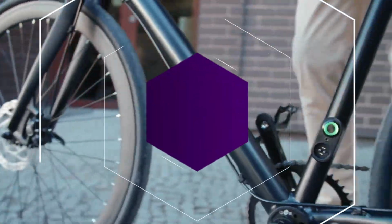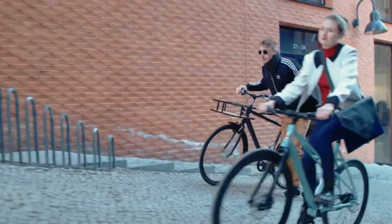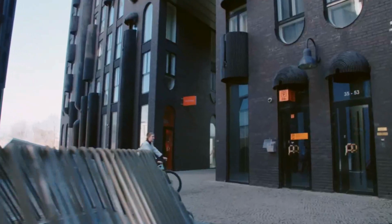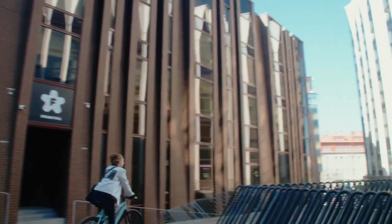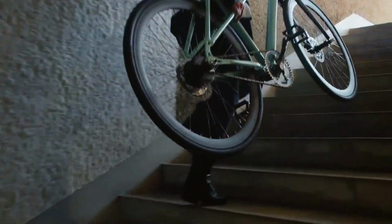Introducing the Ampler electric bike, sleek, silent, and built for riders who value simplicity and style. With its ultra-lightweight frame and hidden battery design, the Ampler blends perfectly into everyday life, delivering power without bulk. The whisper-quiet motor provides pedal assist that feels natural, boosting your ride up to 20 miles per hour with ease.